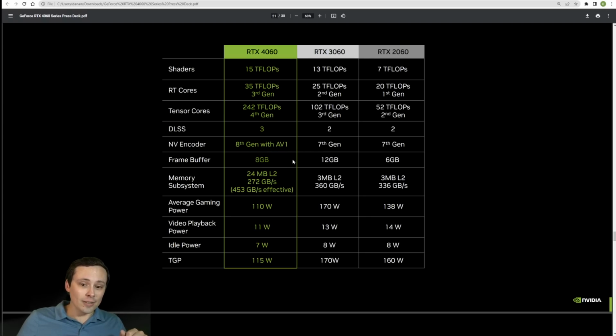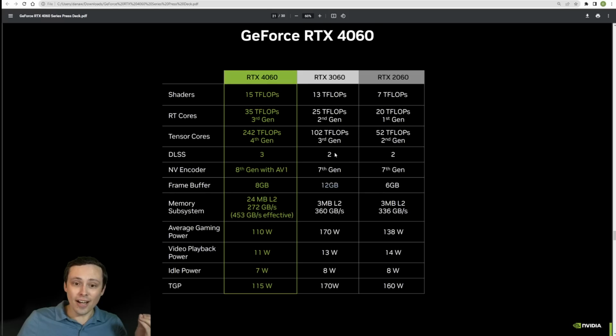Now, I think the biggest downside here is, compared to the 3060, it is 8 gigabytes versus 12 gigabytes. That is annoying, right? It's not a good feeling to get less of something compared to the previous generation. Even if, for overall energy efficiency, we're looking at a 115 watt card versus a 170 watt card, and average gaming performance actually being 110 watts. Here again, they're talking about, in this case, 24 megabytes of L2 cache, which is less than the 32 we saw in the other one.